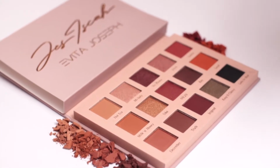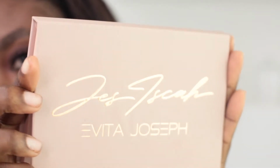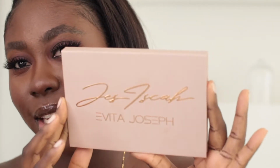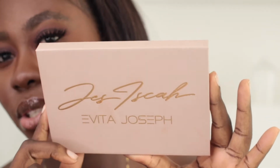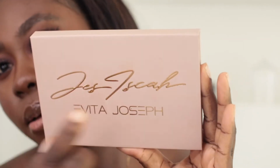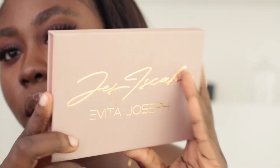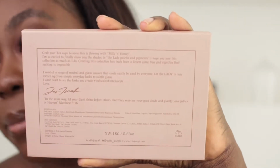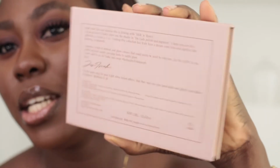This is how the palette looks. It comes in this nude package with a rose gold writing. It's so pretty. It has my logo here, and it has Evita's logo as well. Once you turn the back, it has a message I have for you guys.